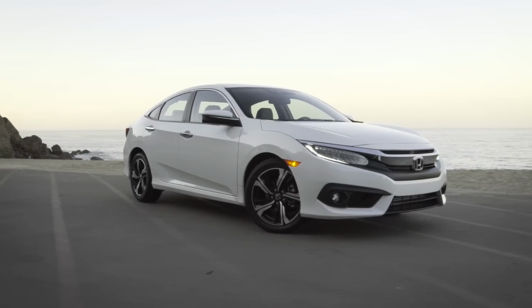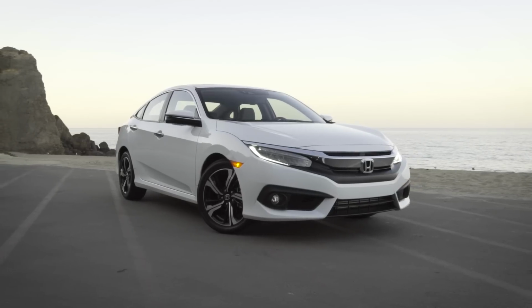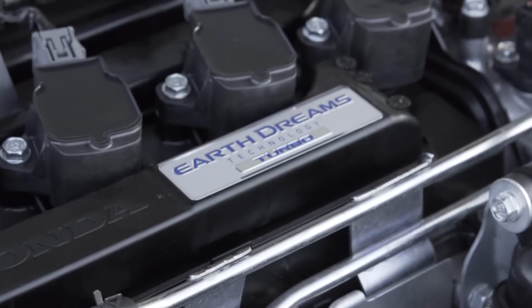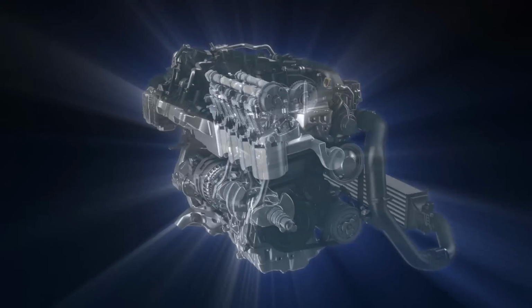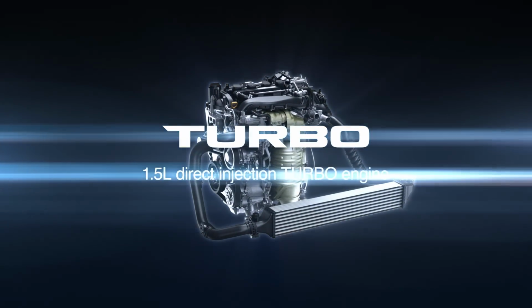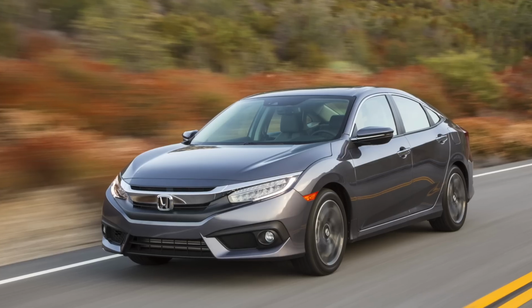What you see here is the top touring model. In order to get alloy wheels, you have to buy the EX. That's where you get 16-inch alloy wheels. There's a new trim level called the EX-T, and that's where you get the new 1.5-liter turbocharged engine. That starts at $24,990. The top of the line touring is the one you see here, and you notice it because it gets the unique LED headlamps.